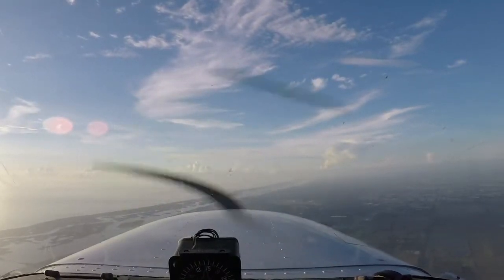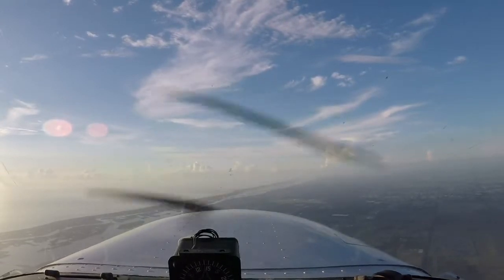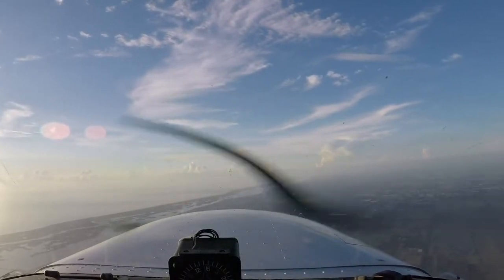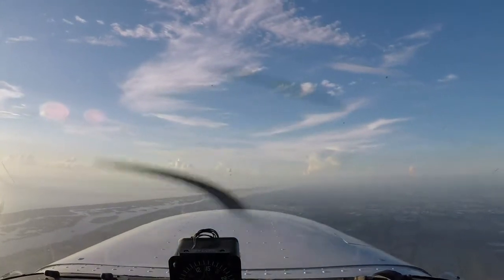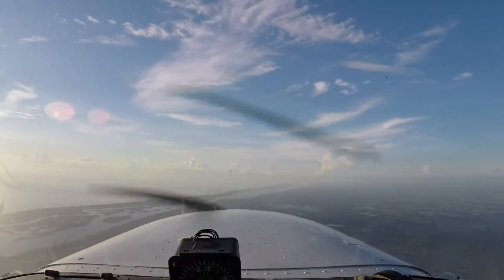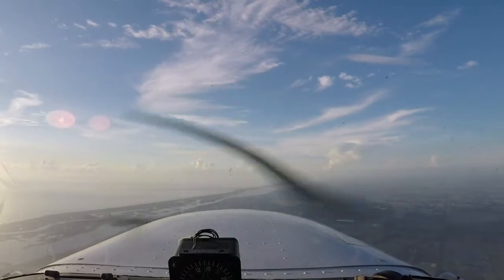What altitude were they at? It wasn't showing in here, so it looks like whoever it is, they don't have an ADS-B. Oh, there it is, 6-Juliet. They're 100 below us, 200 below us right now. Oh, wow. They should be over here somewhere.